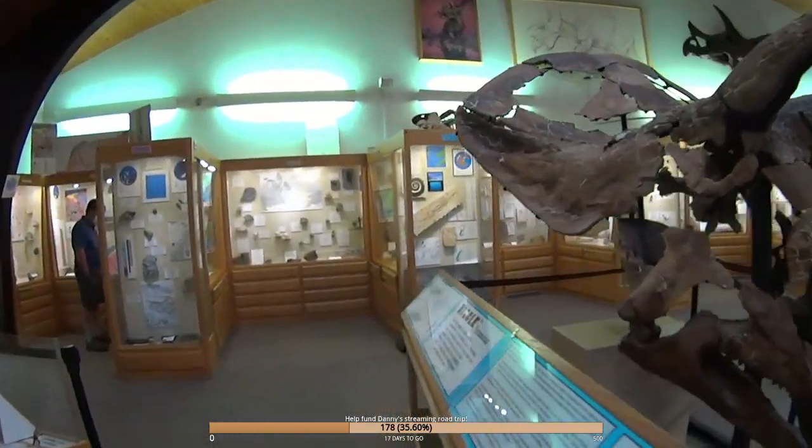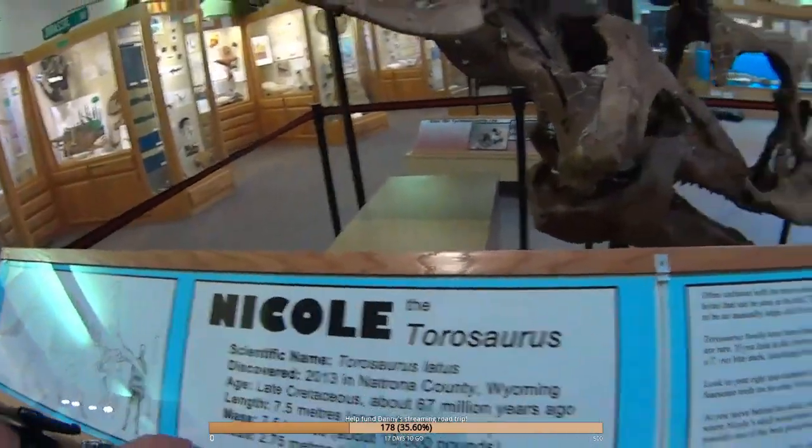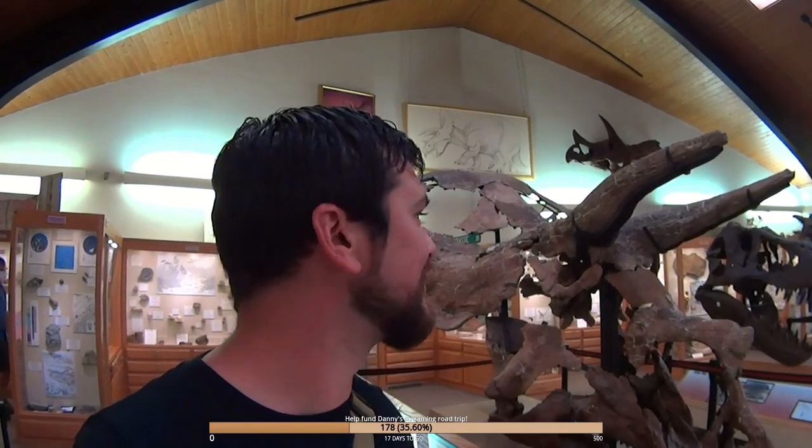The sign calls it Torosaurus. There we go. So there's an ongoing debate right now about Torosaurus and Triceratops. Both of these dinosaurs are from the end of the Cretaceous period, from the Hell Creek Formation and the Lance Formation. I've dug up a whole bunch of Triceratops in my day, probably 20 or 30, with Museum of the Rockies, with the Badlands Dinosaur Museum, with other institutions in Montana. And I've gotten to know them pretty well in the field, at least.